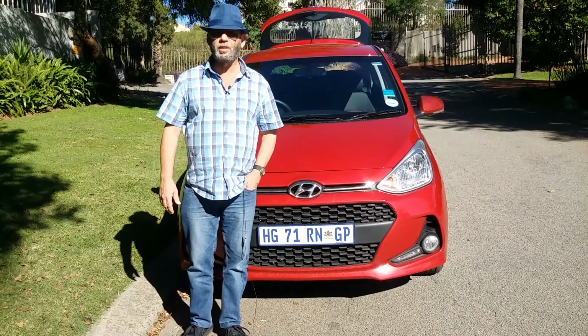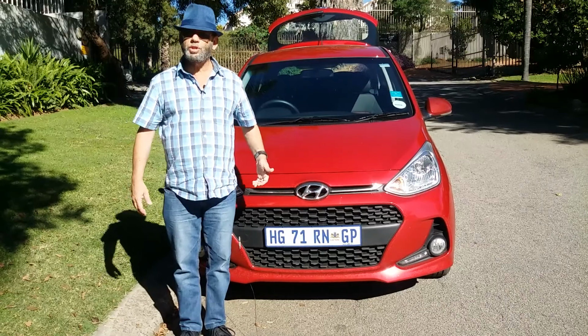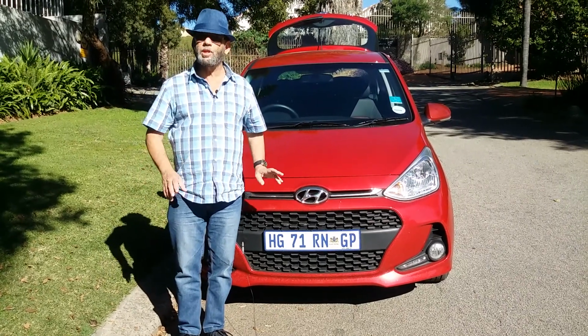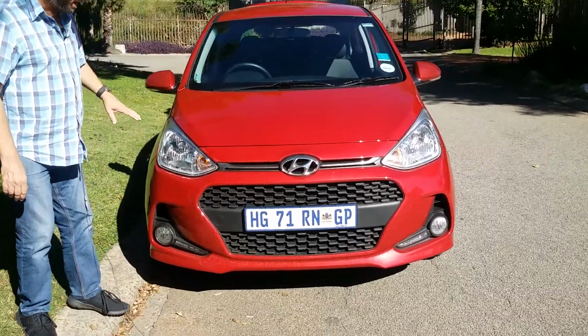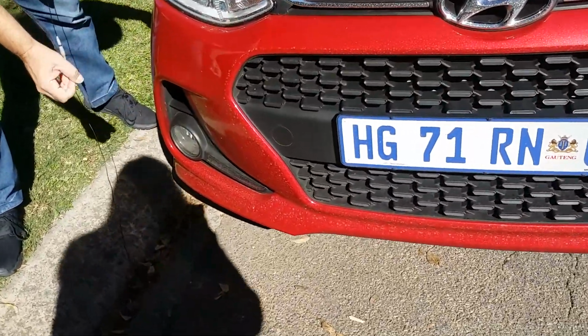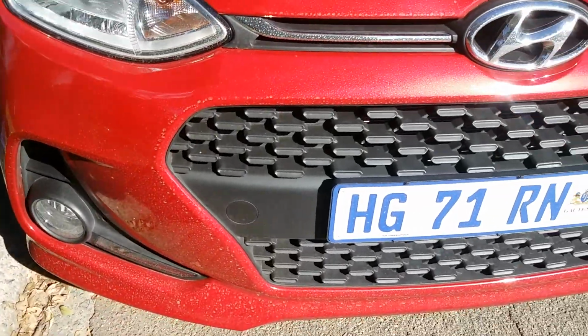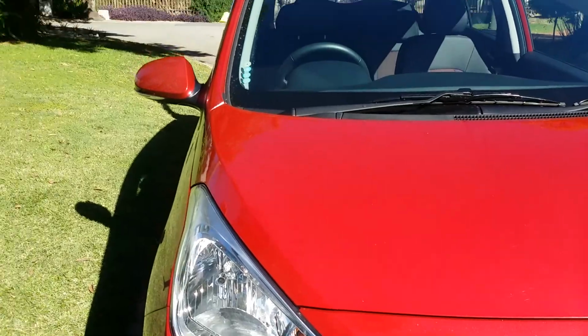Hyundai launched the Grand i10 in South Africa about 2 years ago, and then in February this year they launched a facelift version and brought in a couple of changes and a couple of extra models. On the front end in particular, you'll see that they changed the bumper, bringing in daytime running lights, changed the grille very slightly, and just modernized the look very marginally.